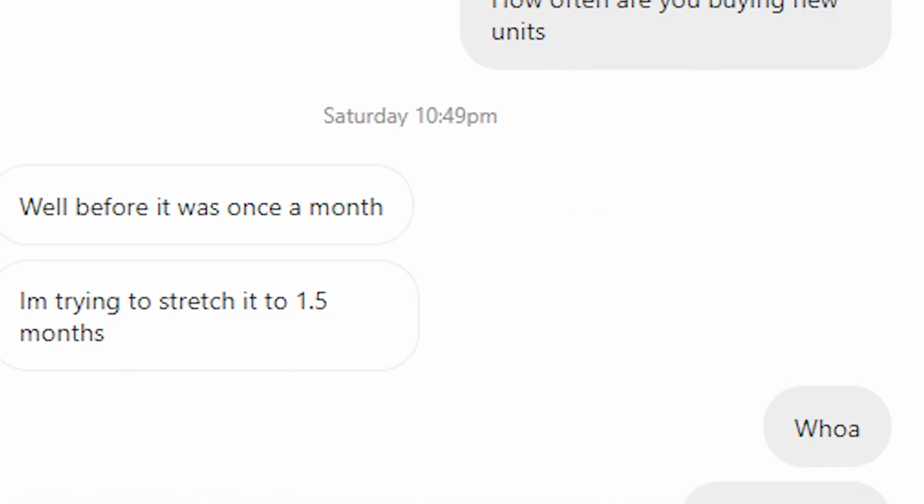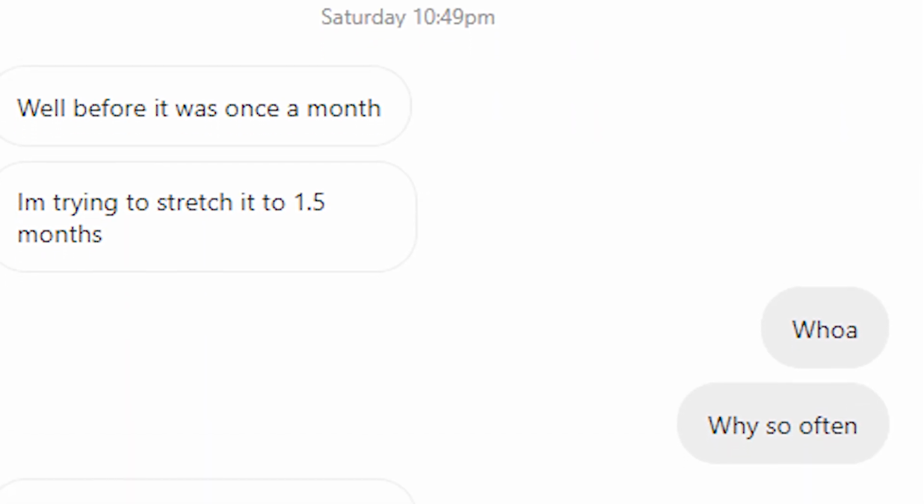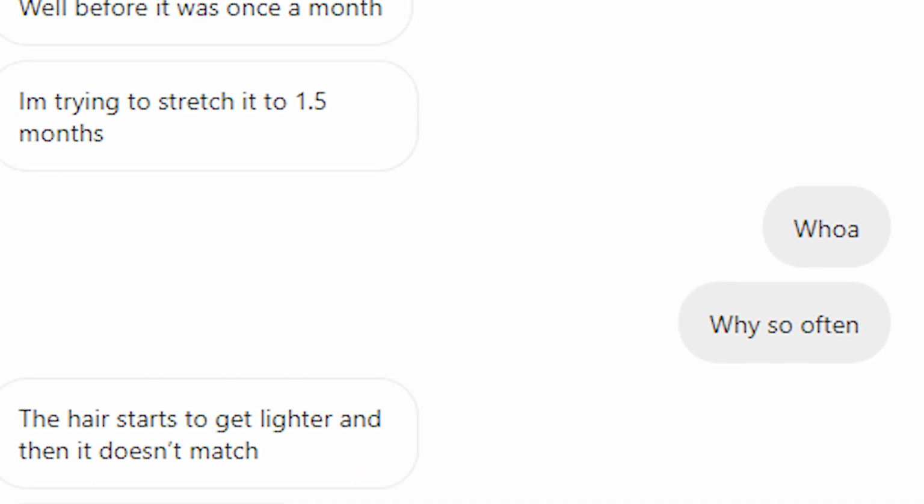So I asked him, why are you buying these so often? And he said, well, the hair starts to get lighter and then it doesn't match. And at that point, I change it. So picking up there, guys, this is something that you can fix, and this is something that you can rectify. But before you can rectify, you have to understand what's going on, why your hair system is changing color and all this kind of stuff. So we're gonna go into that in this video.